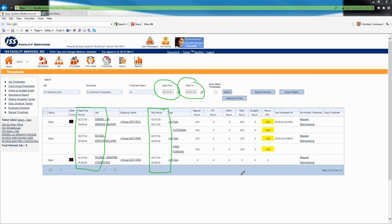So real quick, the difference between the reporting period and the pay period is just that. If it's a bi-weekly pay period, the reporting period will show you week 1 and week 2 separately. The pay period will always show the data combined. But typically on a bi-weekly pay period, you're going to have 2 timesheets to submit and approve.